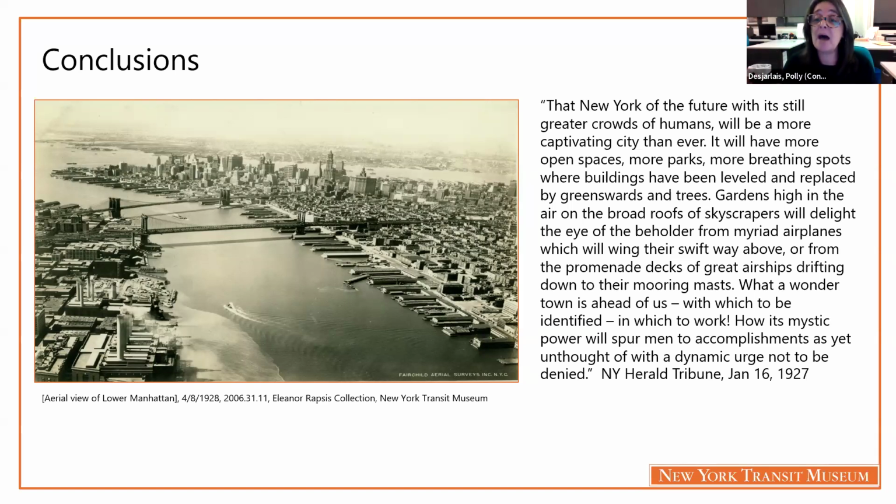Harvey Corbett, an architect and supporter of Robert Lafferty's Airways, wrote a series of articles for the New York Herald Tribune newspaper, illustrating and expounding on many of these grand ideas of the 1920s. So let's let him have the last word, which is so positive and optimistic, from January 1927.